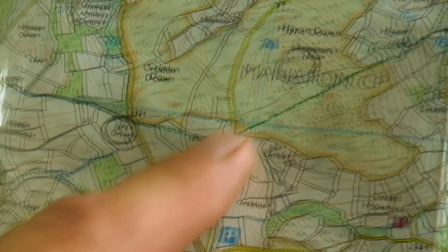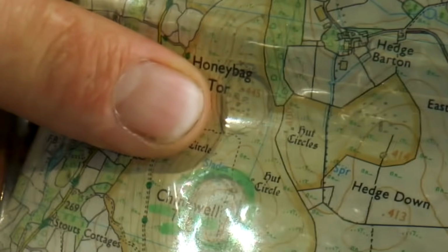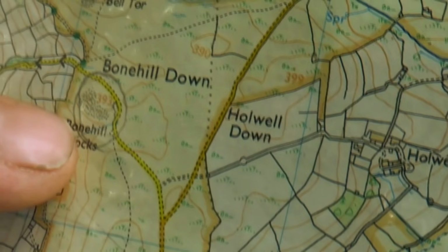Right, so we're at Bowerman's. We've come to Jay's Grave. That's where we are now. We want to go to Honeybag Tor, Chinkwell Tor, which is another Peakbagger high point, and Bonehill Rocks, and then back over to Hound Tor for our camp.